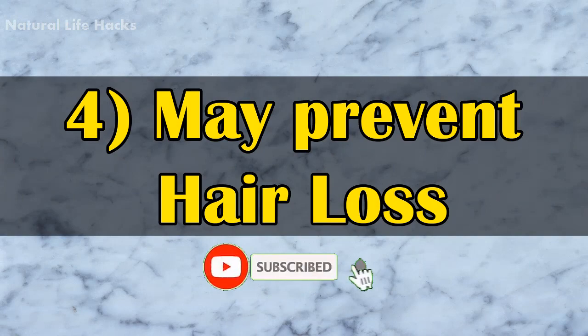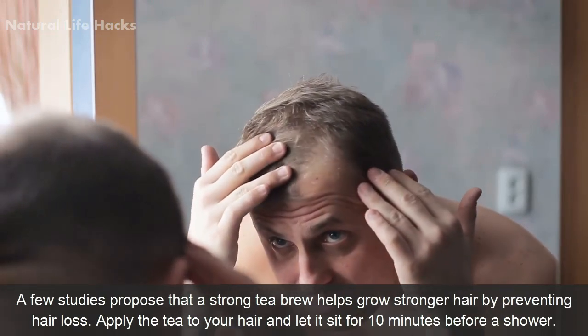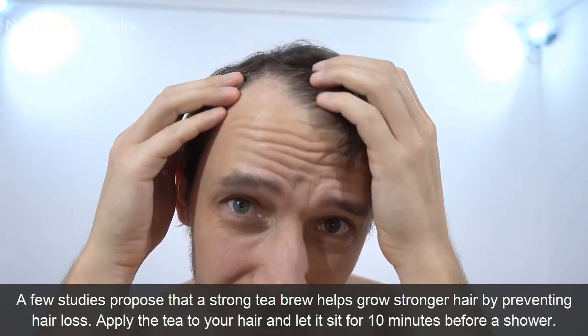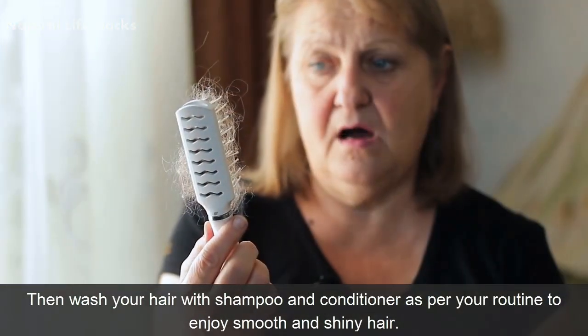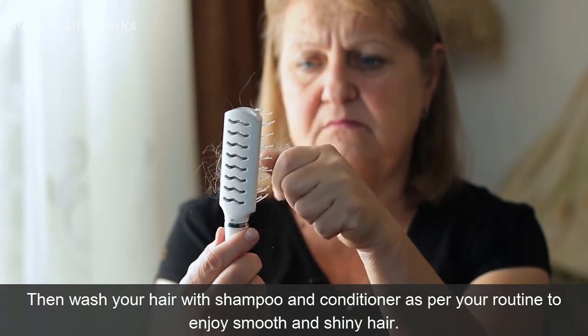Number 4. May prevent hair loss. A few studies propose that a strong tea helps grow stronger hair by preventing hair loss. Apply the tea to your hair and let it sit for 10 minutes before a shower. Then wash your hair with shampoo and conditioner as per your routine to enjoy smooth and shiny hair.